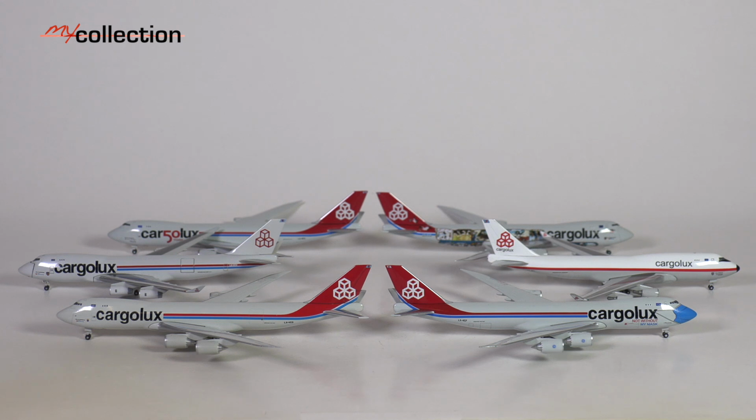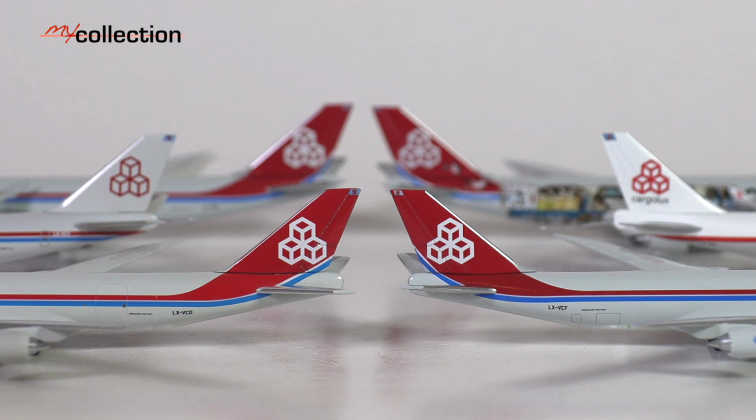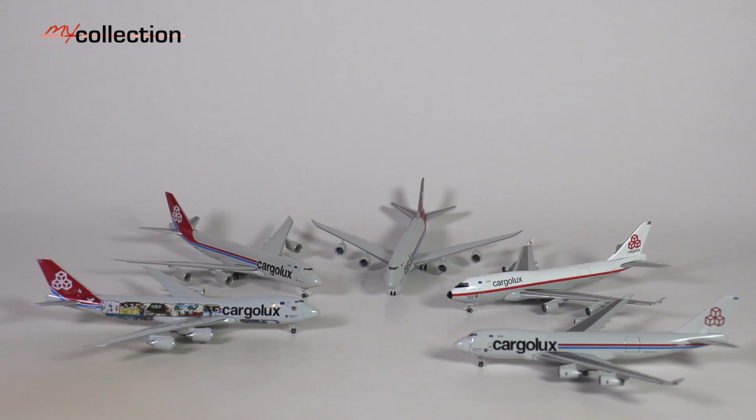I will now leave you with some more images of my Cargolux fleet, but I'm very curious to know what Cargolux plane models you have, so feel free to let me know in the comments section below.